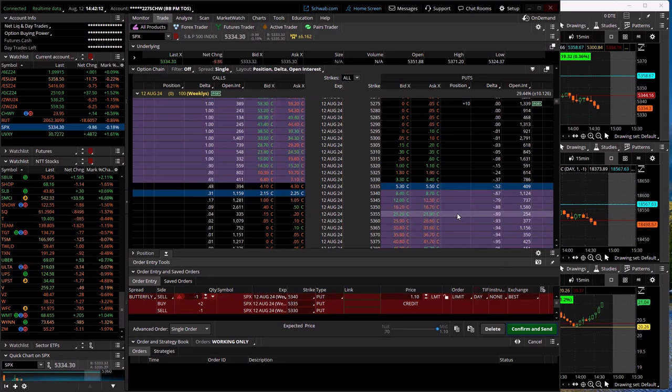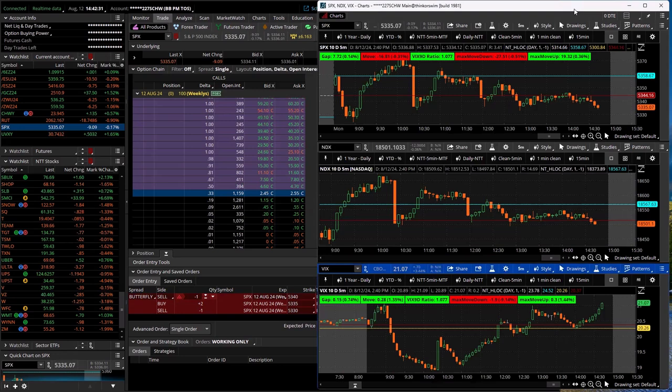The 35 butterfly looks like it's trading close to a buck. But if we get a flush here, those premiums are going to evaporate. VIX hit a high earlier this morning of 21.04, and we're right there, right at highs of day for VIX. SPX is not at lows of day.